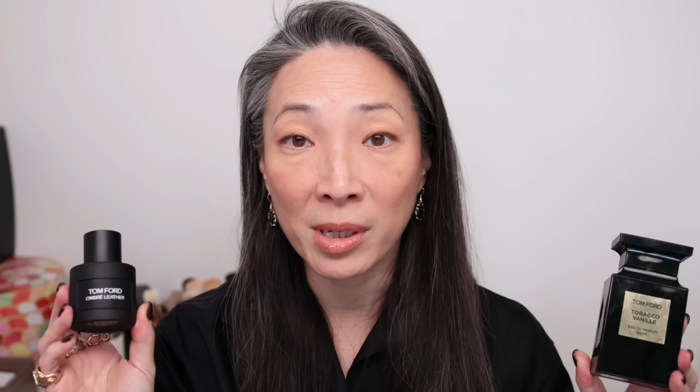I have recommended these two fragrances in almost all of my VIB sale recommendations videos. And I like to pull these kind of scents out as we're going into the fall winter. I'd probably recommend something different if we were talking about the spring savings event, but this is the Tom Ford Tobacco Vanille and the Tom Ford Ombre Leather.